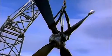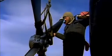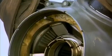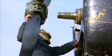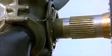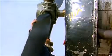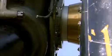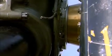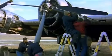Push! 16 feet across and weighing almost a ton, they're difficult to maneuver. Okay, that looks good. Whoa, whoa, whoa. We're going to have to come down about 1.5 inches first. How's the crane for it? Okay. A little bit more. Okay, hold it. Okay, that's it. Now you should be able to rock it. Okay. Jump on it. Now it's time to start an engine.